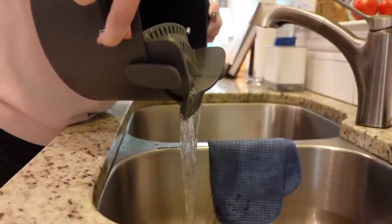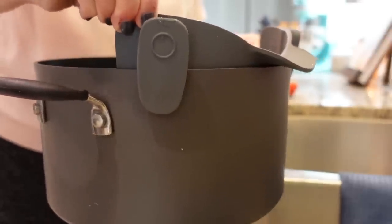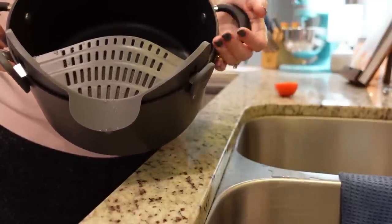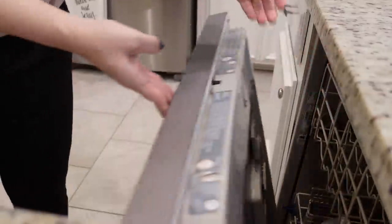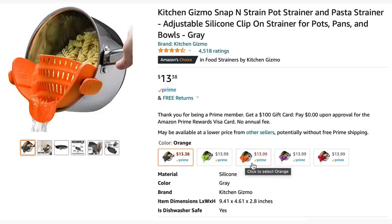And then you just take it over to the sink and it catches all of the pasta or whatever in the netting part, but it gets rid of all of your water. This is dishwasher safe, which I love. So you can just throw it in the dishwasher and you don't have this large colander to deal with. This again comes in many different colors. I chose gray just because it was a good neutral and it was less than $15.